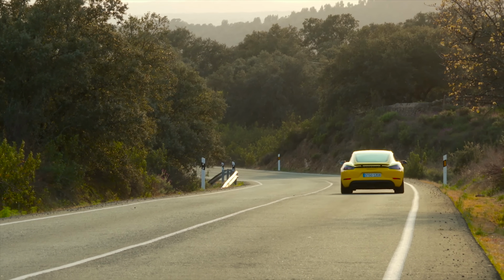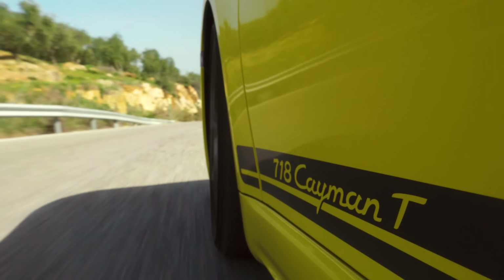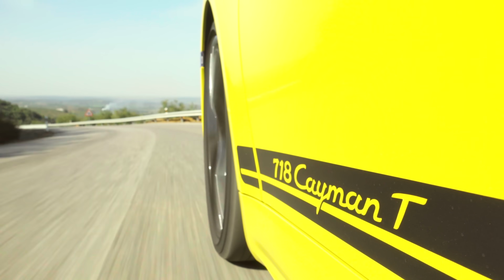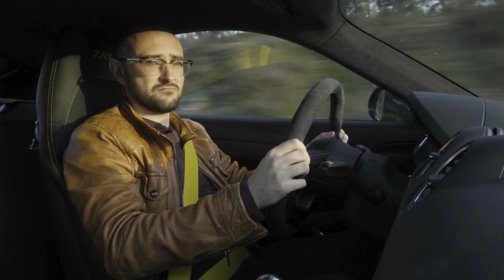The T, for me, is an absolute sublime driving machine. The steering, the gear shift, the brakes, when the motor's on song and you're just hooking up corner to corner to corner, it is an absolute joy. This is the car you buy if you really want a Porsche and you want to feel a Porsche drive. And if you live with the noise, good for you.